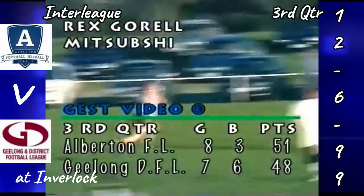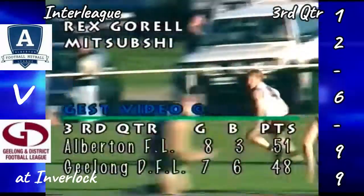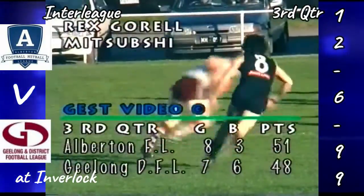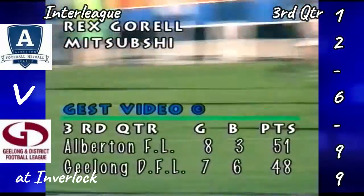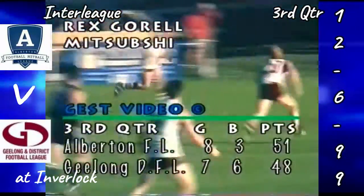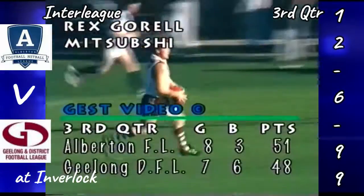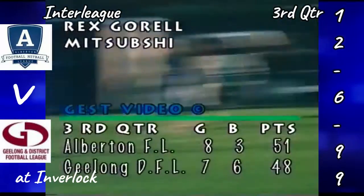He runs through the centre, drives to the lead. Connolly ran hard at the player and upset him pretty well there. Clayton Trotter on the ground, gets the ball back to centre half back. Scotty McDonald, long handball out to the loose player in Scott. Scott a handball to Collins. Collins eludes his opponent. A handball to Scotty McDonald. Great work, GDFL. What a great build-up.